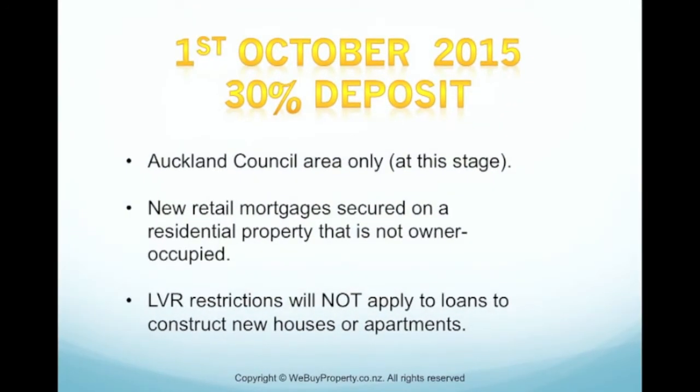As mentioned, from the 1st of October 2015, any investor in the Auckland Regional Council will require a 30% deposit if they're purchasing a house which is an investment property. At this stage, it's only for the Auckland Regional Council. Let's see what happens in the future. New retail mortgages secured on residential property that is not owner-occupied are the loans which will be required to have the 30% deposit. And there is one exception: the LVR restrictions will not apply to loans to construct new houses or apartments. So if you're buying a property off the plan or from a developer, which is a house and land package, there is a possibility there to borrow up to 90%.